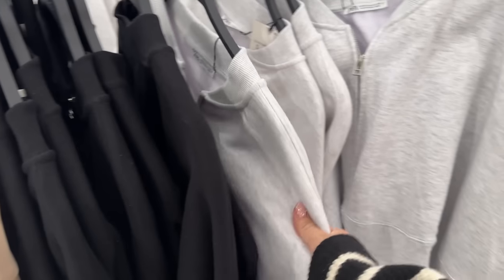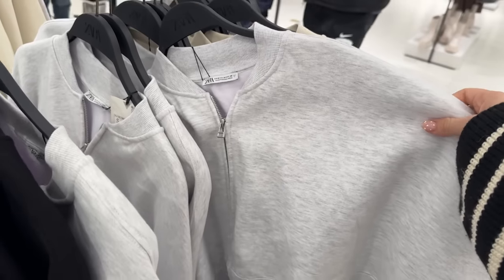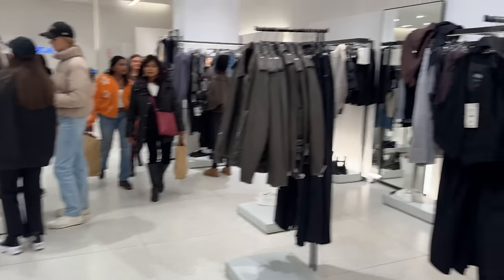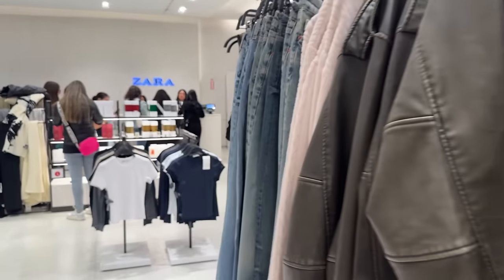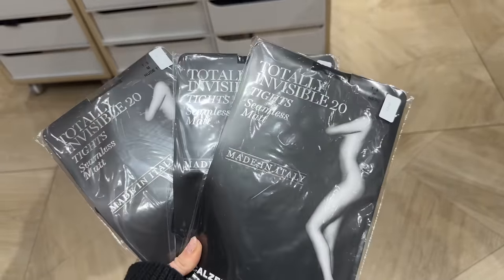Guys, look at these. They're like bomber jackets, but they're sweatshirt material. Zara just always, I always get such great style inspiration here, honestly. Hudson Yards Zara ain't too shabby. That's really cute. Love that. Getting some tights, a little black, my first Black Friday deal. I got two black and one brown tight.